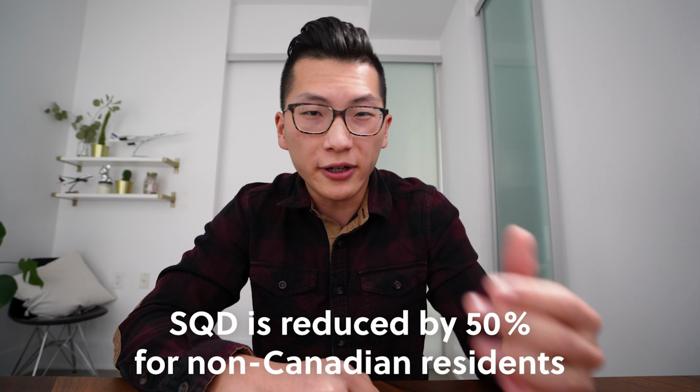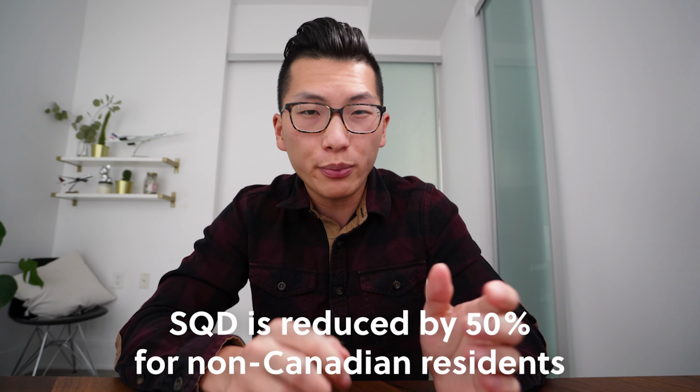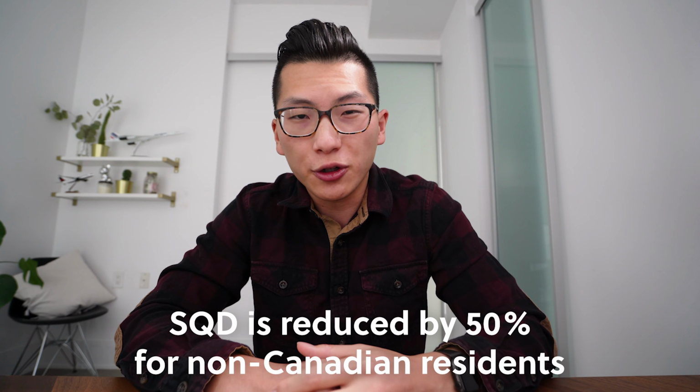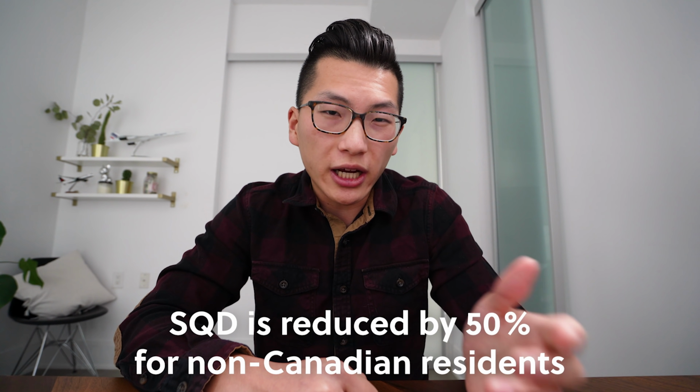So at the end of the day, you do need to spend a fair bit of money on paid airfare every year in order to have a shot of reaching Aeroplan Elite Status, and especially some of the higher status thresholds. I should also note that the SQD threshold for each status level will be reduced by a half if you have a foreign address outside of Canada on your account. However, I'd only recommend doing this if you actually have a foreign address that you can prove, because Air Canada is well within their rights to ask for proof, and they have done so in the past.